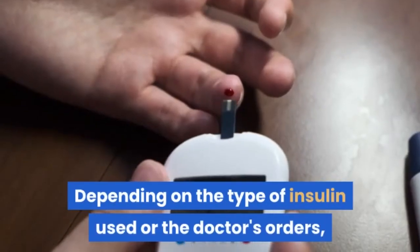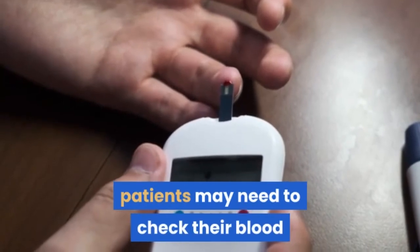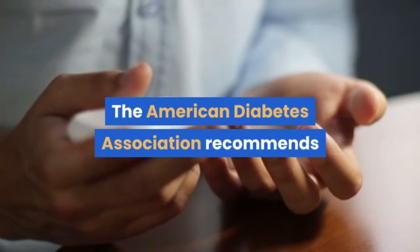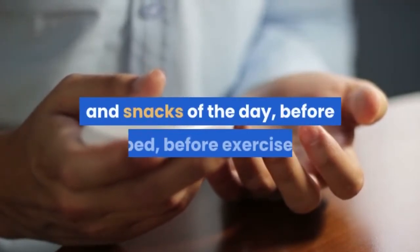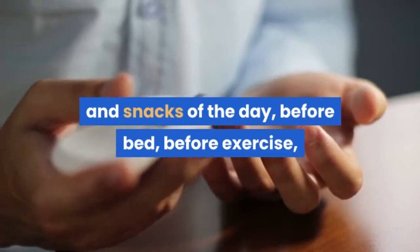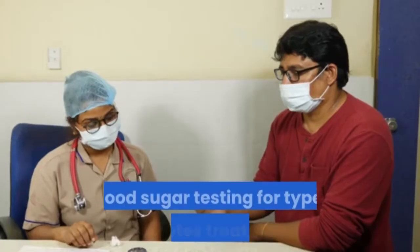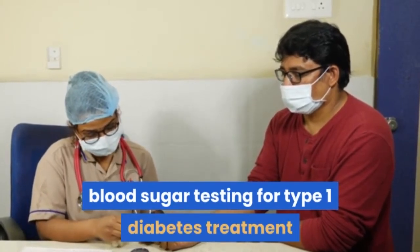Depending on the type of insulin used or the doctor's orders, patients may need to check their blood glucose levels several times a day. The American Diabetes Association recommends that you check your blood sugar before meals and snacks of the day, before bed, before exercise, or when there are signs of suspected low blood sugar. Blood sugar testing for type 1 diabetes treatment.